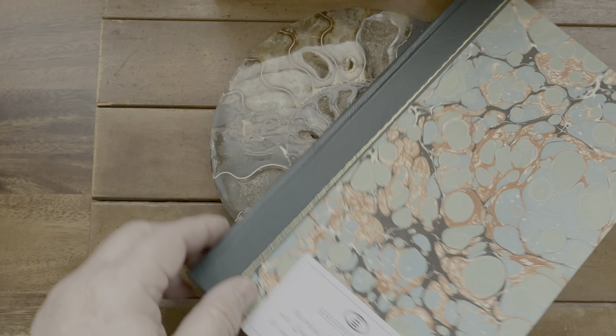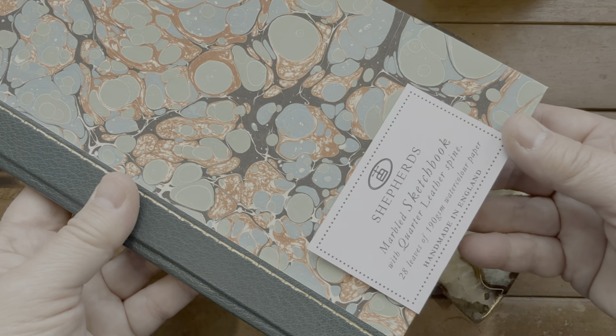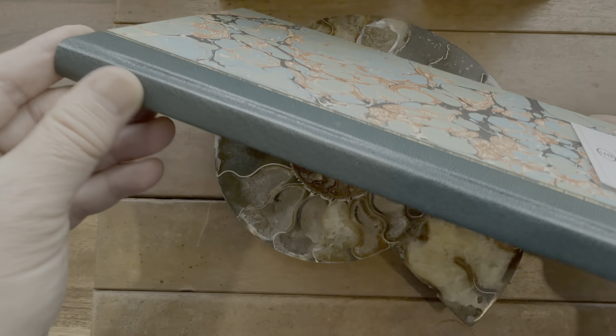But probably my favorite thing that I got in London is this Shepards marbled sketchbook. The cover is Pay Hambury marbled paper that's made in Scotland, and it's got a quarter leather spine and 28 leaves of 190 GSM watercolor paper made by the St.